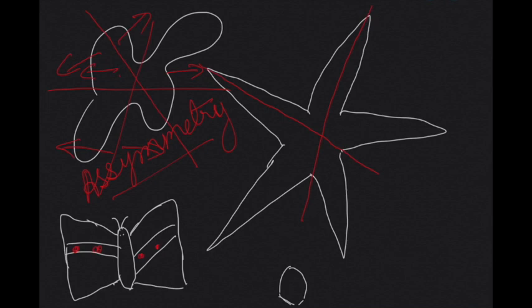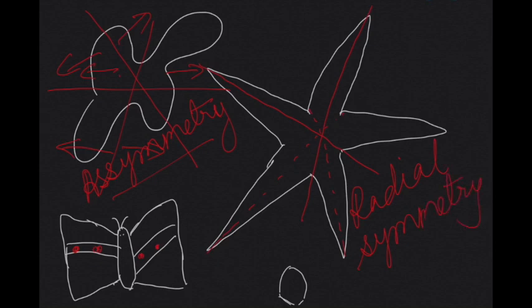Again we are getting two equal halves, isn't it? So similarly, you can cut it along this plane. That is, where are we cutting it through? We are cutting it through the radius. Okay, so this is known as radial symmetry. That means a starfish is radially symmetrical and amoeba is asymmetrical.